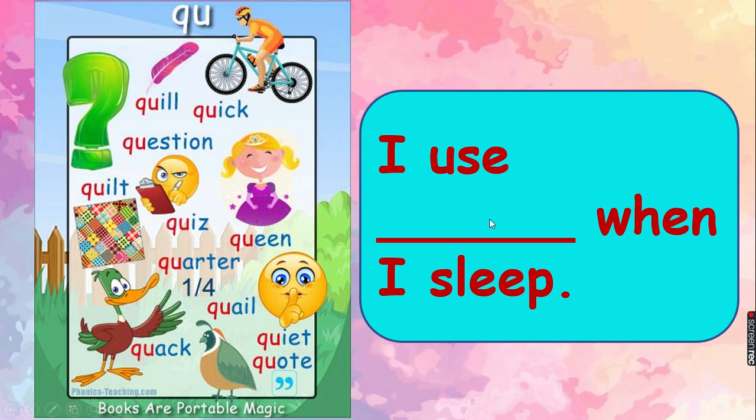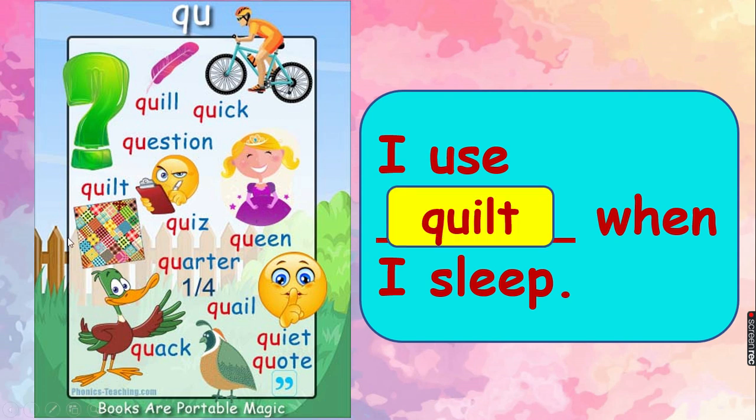I use blank when I sleep. What's the answer? 1, 2, 3, go. Good one. Maybe some of you do not know what it is, but it is called a quilt. This is called a quilt, the one you use as a blanket when you sleep. Quilt.